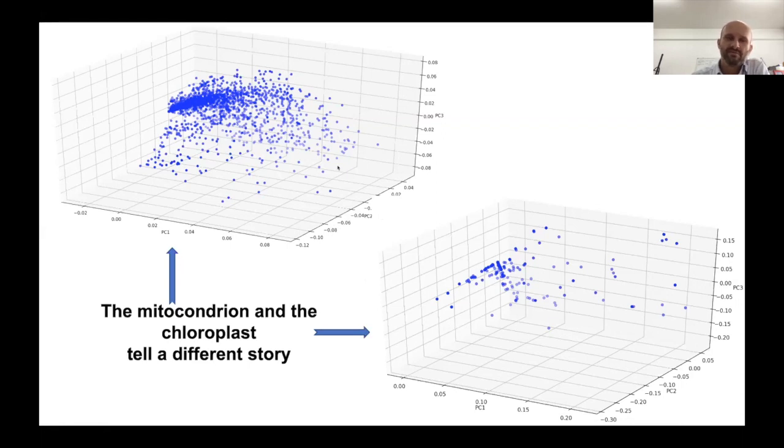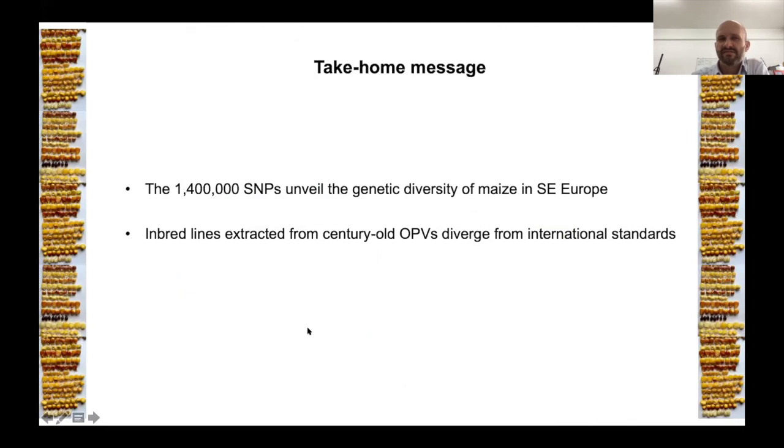So the genetic pool of the maternal material is lower than the overall genetic diversity. So really the take home message would be that we have quite a genetic diversity here in Southeast Europe that is worth investigating further. And we are really interested in these inbred lines coming from open pollinated varieties, because Romania, even now, has regions where hybrids have not entered. We really have these stubborn peasants that cultivate their material that is passed on from one generation to another.